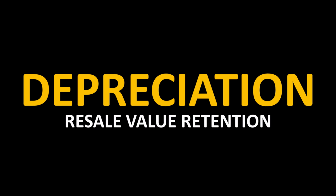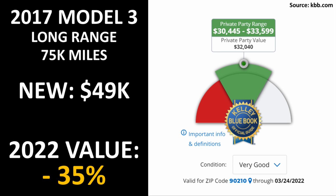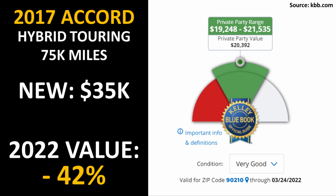Another really big important piece of the true cost puzzle is the depreciation amount of each of these vehicles. In 2017, a long-range Model 3 cost roughly $49,000. Today, that vehicle with 75,000 miles, according to kellybluebook.com, has lost around 35% of its value. In 2017, the Accord Hybrid Touring model cost around $35,000, and that vehicle today in 2022, once again according to Kelley Blue Book, with 75,000 miles, has lost around 42% of its value. So the Model 3 is holding its value better than the Honda Accord based on Kelley Blue Book's data.